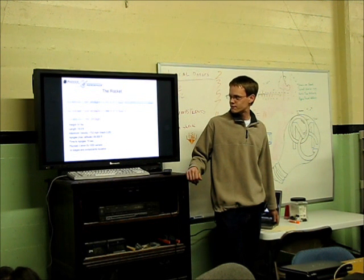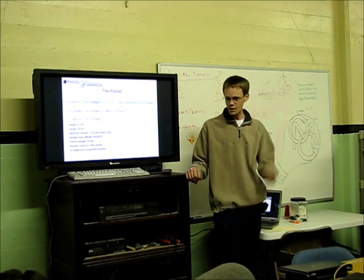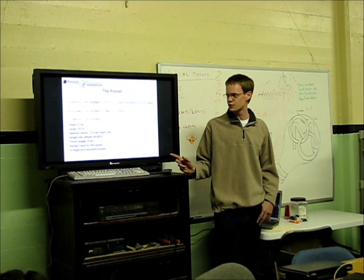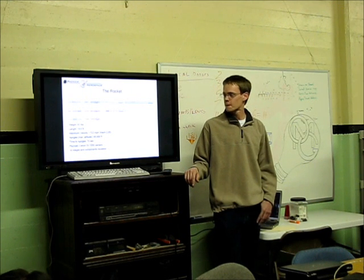So here we have the specs of our rocket. You see the three stages there? Final weight, these aren't the exact values, these are our goals. We came very, very close to these, to the point that I don't know where we deferred. Basically, it weighed 80 pounds, and was almost 20 feet tall.